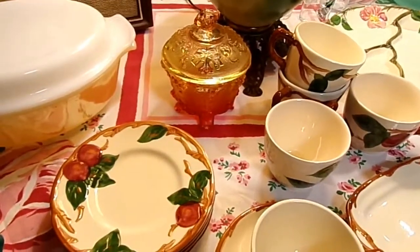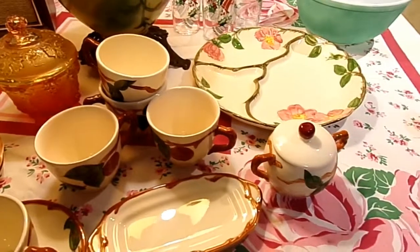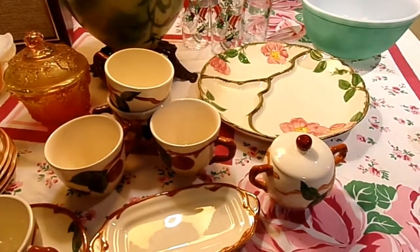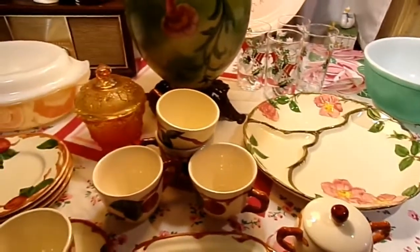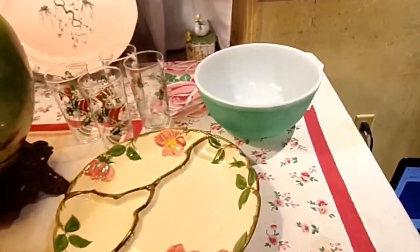Today I went to two different Savers and Goodwill. I haven't been to the Goodwill or one of the Savers for a really long time. So I found a lot of really cool things. We'll go through a description here. We'll start over here.